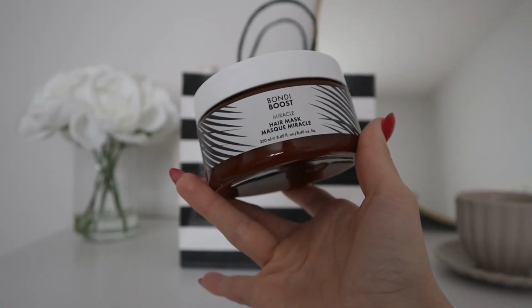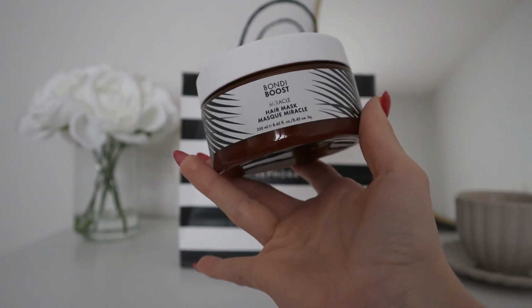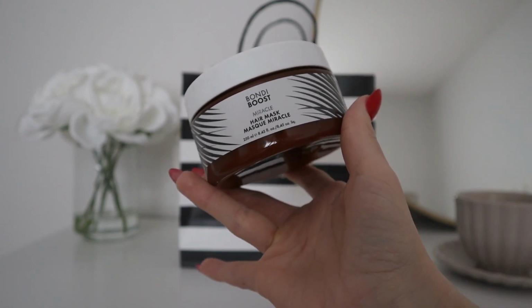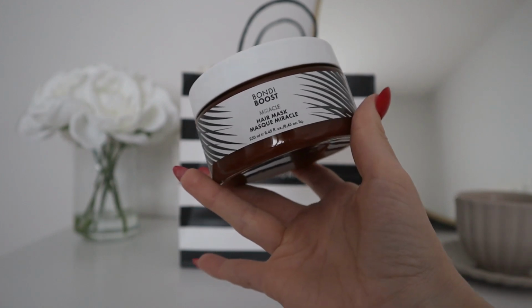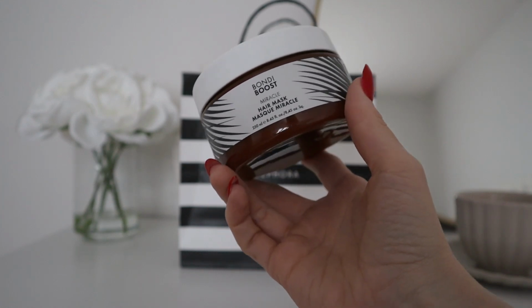All right, the first item is this hair mask from Bondi Boost, I think is how you pronounce it. So if you guys remember from a previous haul after the last Sephora sale, I had purchased the Wella deep conditioner for fine hair. However, I ended up returning that one unused because I wasn't crazy about the smell, and it also didn't look like it was going to be super rich. I kind of wanted to try something a little bit different, so I did end up going in and returning that one, and I did pick this one up.